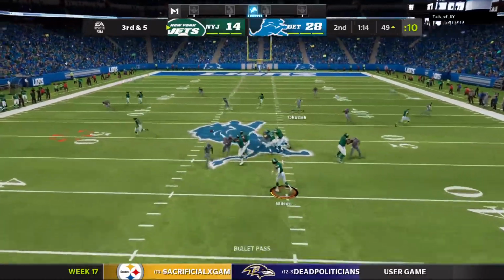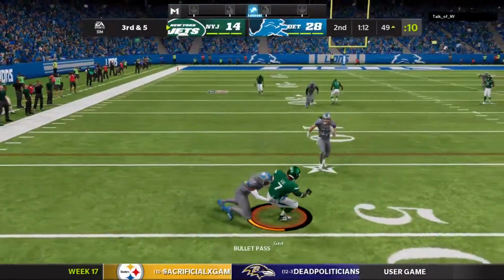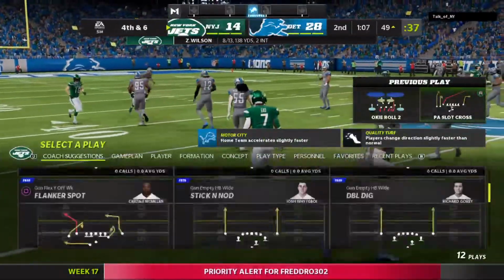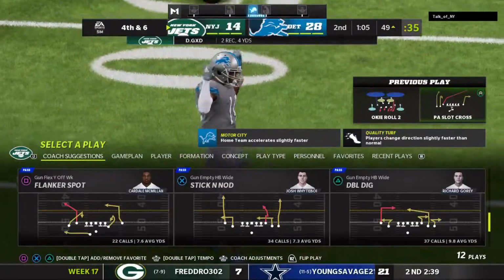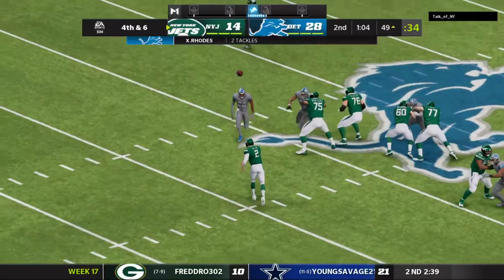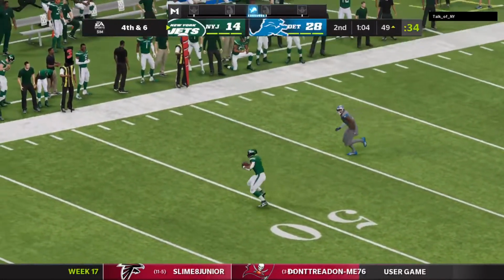Again, Wilson. Finding his safety valve here. That's complete. And that play will go nowhere. Losing yardage back near midfield at the 49. They call it a loss of a yard there. And that'll bring up 4th down.